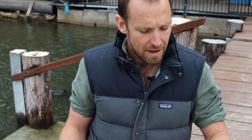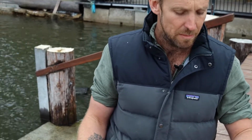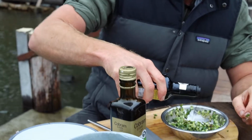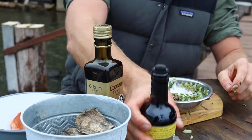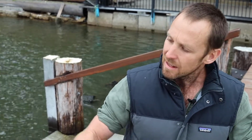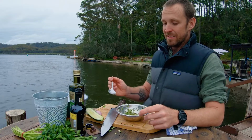And so in the bowl now, I've got my chopped up cucumber, the shallots, parsley, a lick of olive oil, and I'm just going to add a little bit of balsamic vinegar. Not too much, but oysters love acidity because they're such a fatty, salty flavour. A little bit of acidity, whether it's from lemon or Tabasco or vinegar, really lifts the flavour. And really, the dressing is as simple as that.